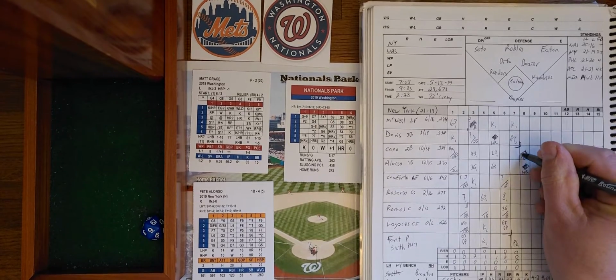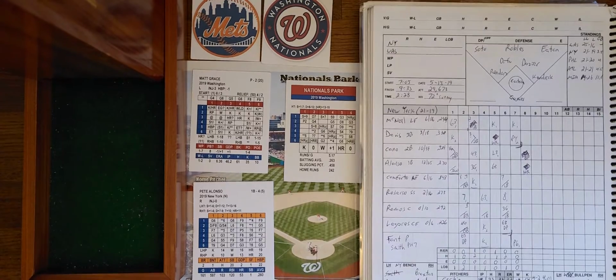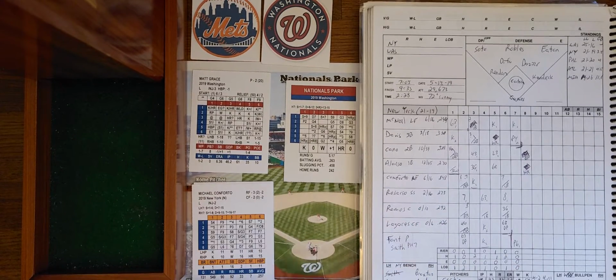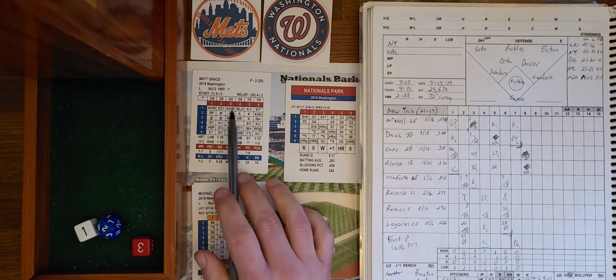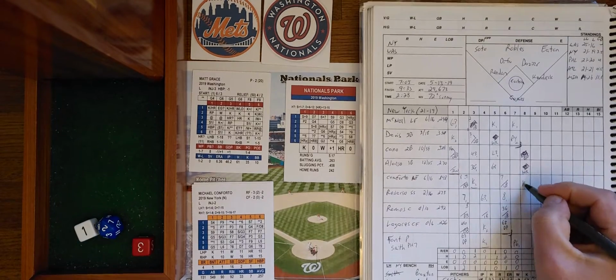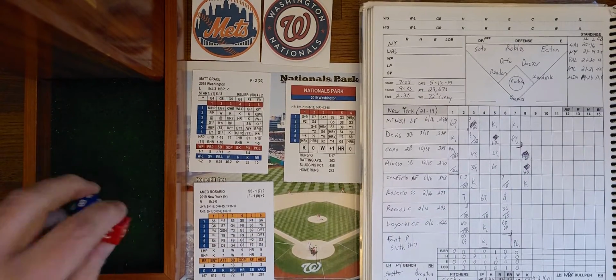So they came all the way back from down 2-0. They now lead 4-2 as they crush Matt Grace. Pete Alonso, home run number 13, RBIs 26 and 27. And the Mets now lead it 4-2. Here's Conforto. Grace, 3-1 against a lefty. That's a strikeout chance. And against a righty, it would have been a straight-up home run, which would have been a home run with that 2. But the 2 does create the strikeout. So Conforto is out of there. 1 down. Here's Rosario.